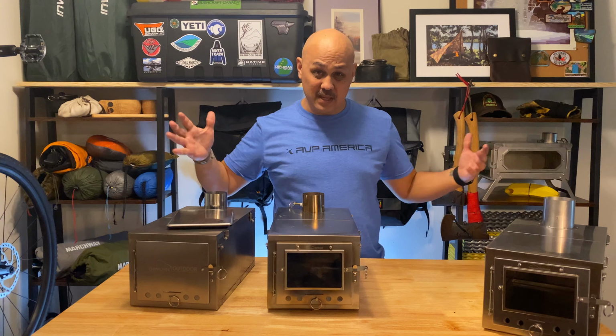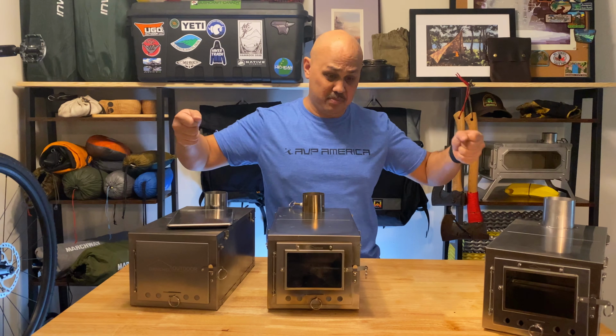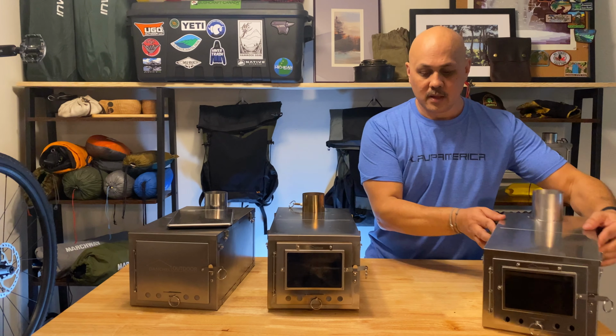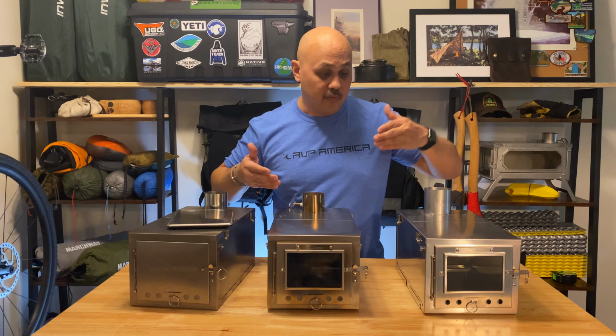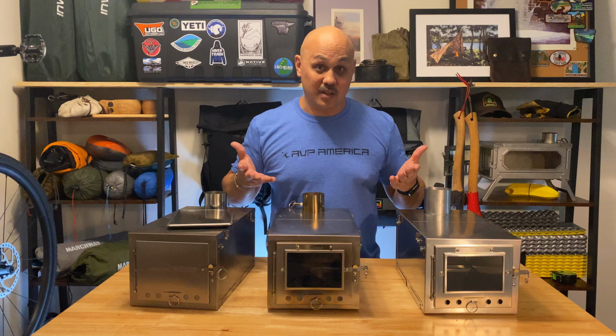My big one-piece steel stove, that's not a backpacking stove. It's 20 pounds, it's one piece of steel. Thing puts out a ton of heat, but that is not a backpacking stove. These are backpacking stoves. They're full-featured. You know, from the build quality, from the basics that they have, this is a really good stove.